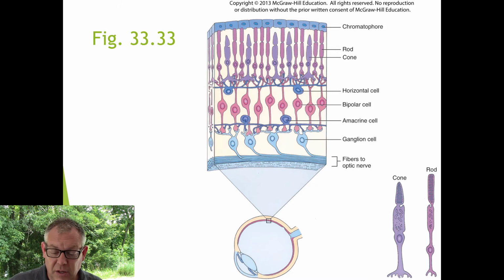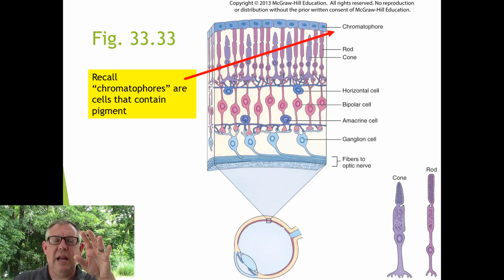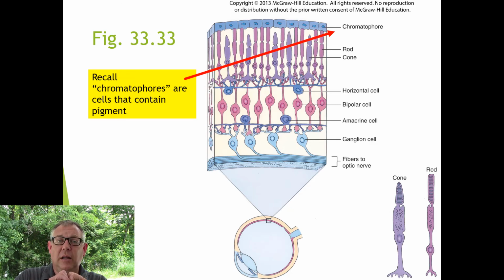showing you the relationship of the rods and the cones. You can also see some nerve fibers and other things. Now you see at the very back, you have chromatophores. Remember chromatophores? Chromatophores are cells that contain pigments. This is what gives your eye, people that have different colored eyes, it's these chromatophores that have different colored pigments, right? But these are not what's initiating the nerve signal, right? These chromatophores are just giving color and they're helping to collect light and reflect light back into your eye, but it's the rods and the cones that are actually absorbing the photons and starting an action potential. Okay, so look at where the rods and cones are.